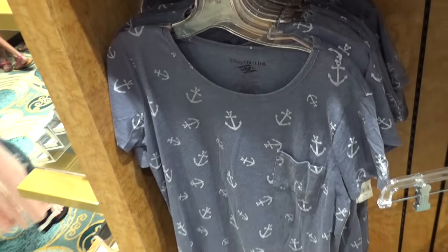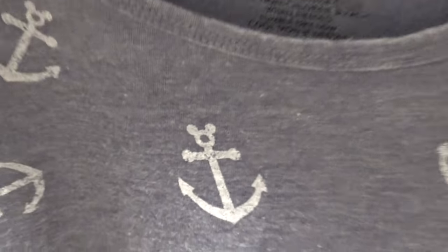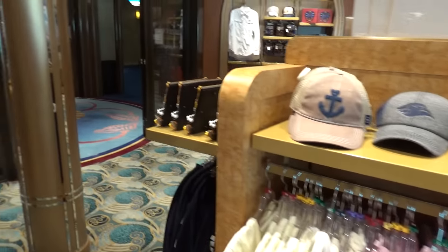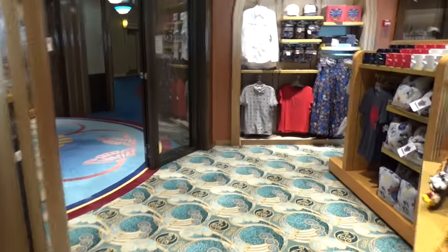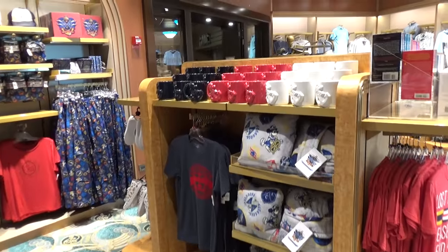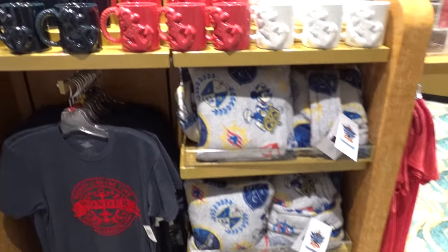This kind of shirt is very, very subtly Disney. Unless somebody was really staring at you, you would not know that's a Disney shirt. Got a Tervis-style tumbler. There's no shortage of merchandise. There's only two main shops, and then a couple of shops for more adults and more kids that are much, much smaller. Oh, man, a travel blanket?